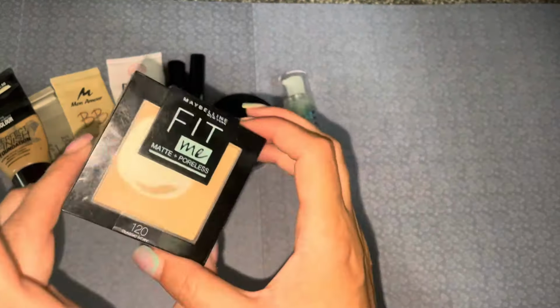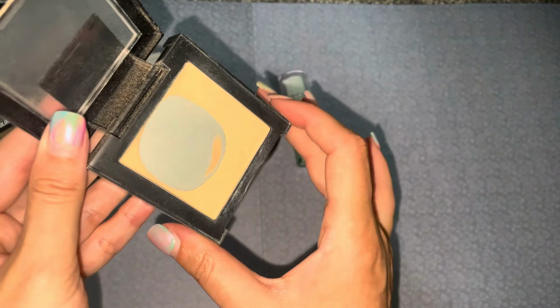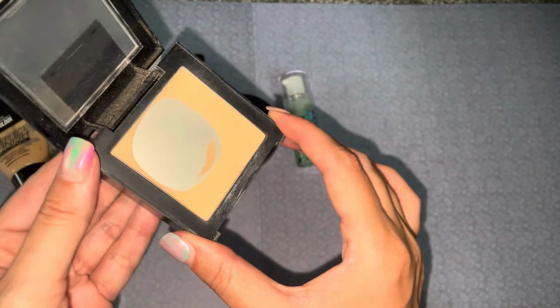Next product that we have for an update on is the Maybelline Fit Me Matte and Poreless Powder. I have used this all the time. I love this powder. It's one of my favourites.